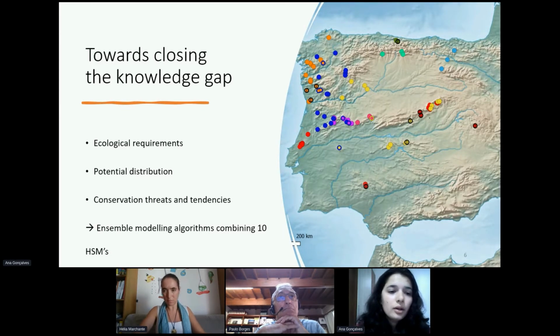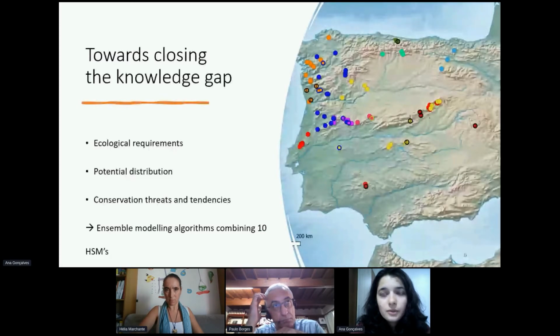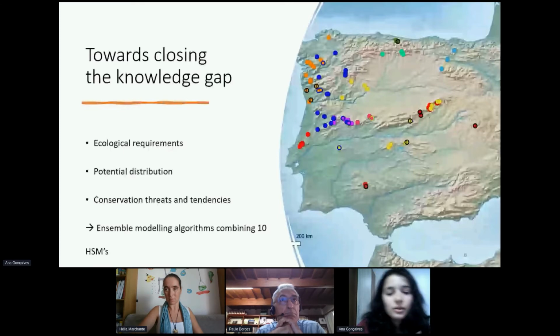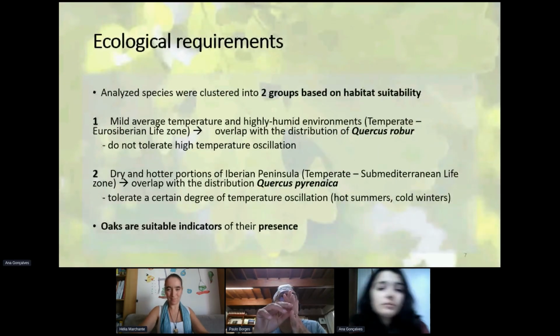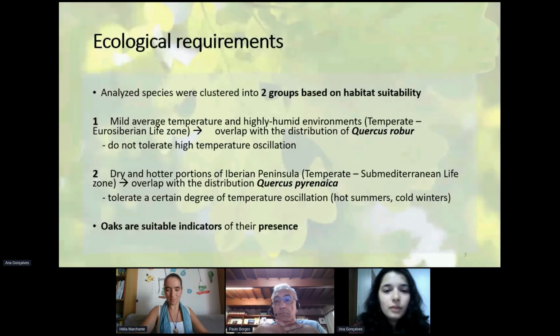With all of this data, we were able to go to the second step, which is to understand the ecological requirements of these species. This also allows us to understand their potential distribution, the distribution that we still don't know, and then to better assess the conservation threats and tendencies. This was done by using 10 combined habitat suitability models, which are computational algorithms that allow you to understand the ecological requirements. Going to the results, we were not able to analyze all of the species because not all of them had enough locations.